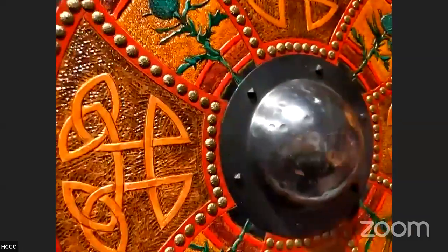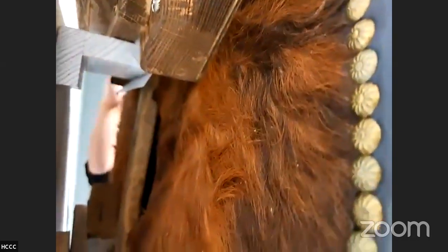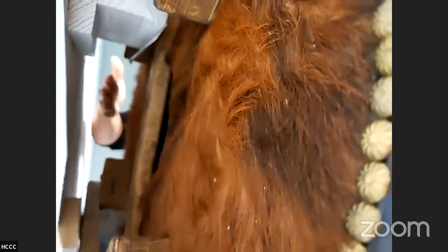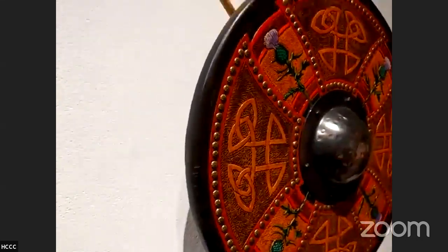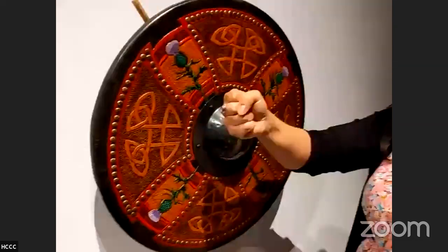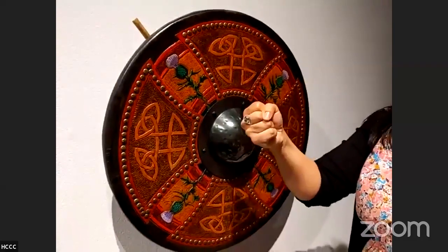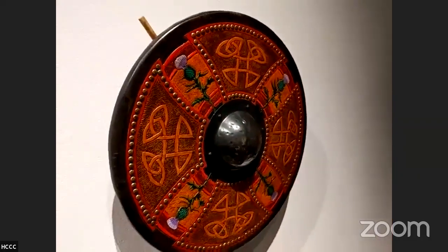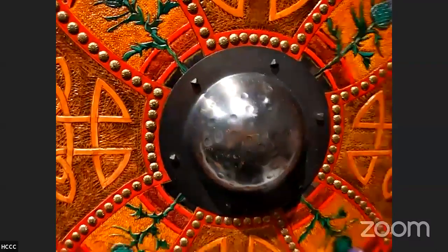I don't know if you can get a view of behind, but there is fur on the back. And apart from these mounting cleats, the shield is designed to have two openings for your arm to go through. If this was the back of the shield, my arm would be like this to hold it, which gives it a very robust, sturdy holding spot. So that's a historically inspired piece of leatherwork here, the targe. And Kathryn, do you want to talk a little bit about that over here?